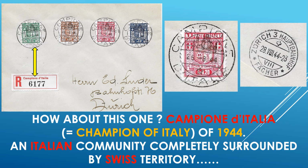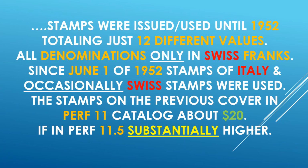And how about this one? Campione d'Italia, meaning by Google Translator, Champion of Italy of 1944. An Italian community completely surrounded by Swiss territory, like a little island within the country of Switzerland. Stamps were issued and used until 1952, totaling just 12 different values. All denominations only in Swiss francs.